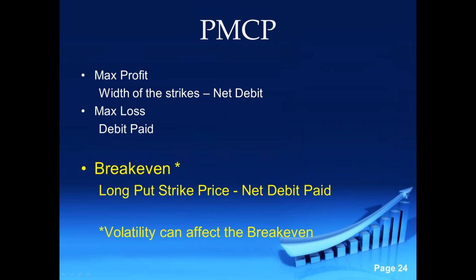And the break even is going to be our long put strike price minus the net debit paid. So in that example, the market's trading at 50, we're short the 45 put and we buy the 55 strike, and we pay a total of $5, which brings our break even to 50. If we're buying the 55 strike and paying $6.50 for that, and we sell the 45 puts and collect $1.50 for that, our total investment is $5. So we subtract the $5 we're paying from the long put, the 55. Our break even is right there at 50.